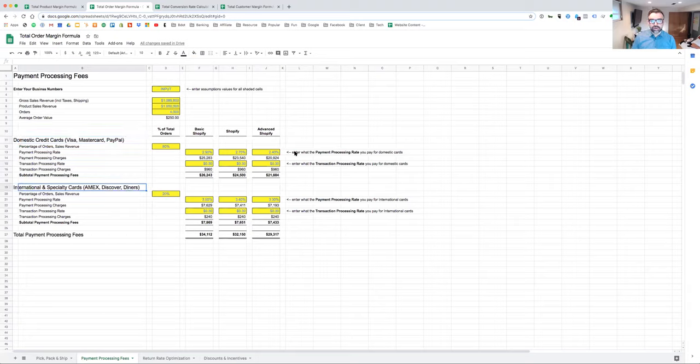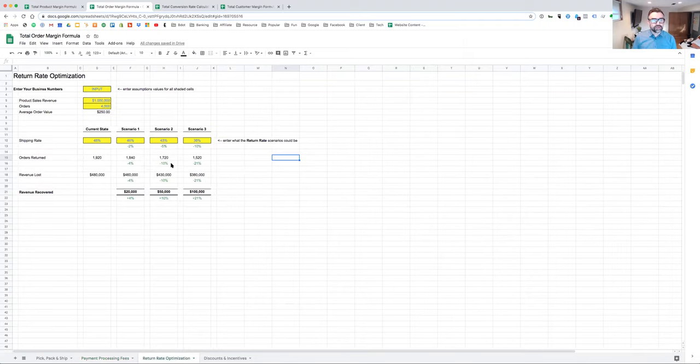And you'll notice I put instructions beside each one so that if you get a little bit lost in the worksheet, hopefully you've got some little how-to tips to guide you along the way. Then we looked at return rate optimization. Again, we're still in the total order margin formula, but there are four worksheets in this one to help you walk through all of the individual steps related to the order margin formula.